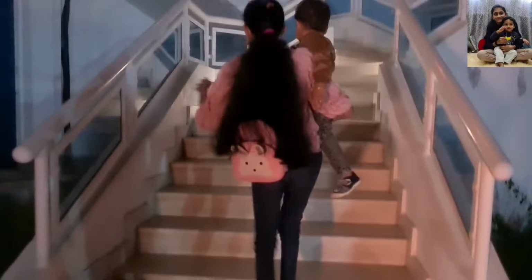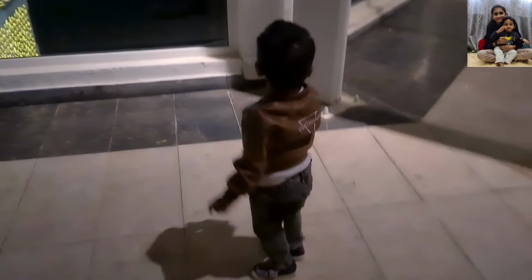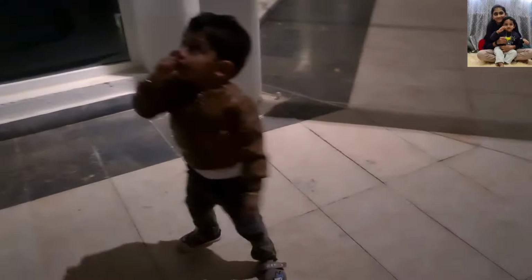So here we have the stairs and we need to use them to enter the restaurant because it's on the top floor. So Chicky, do you like this place? Yeah, I love it. Thank you so much for bringing me here. Sweet. So it's the time to roam all over. Yeah, this looks so good.